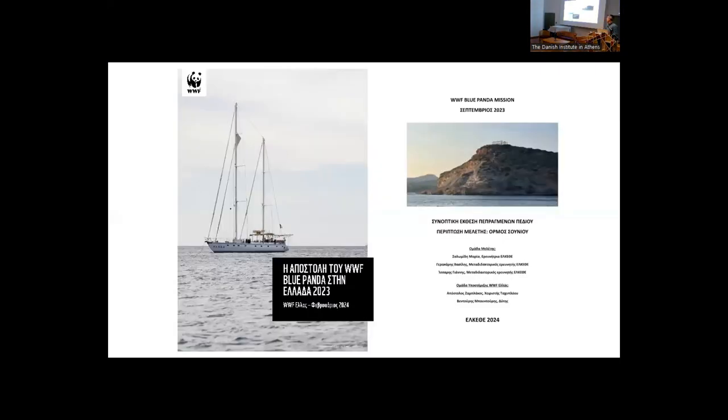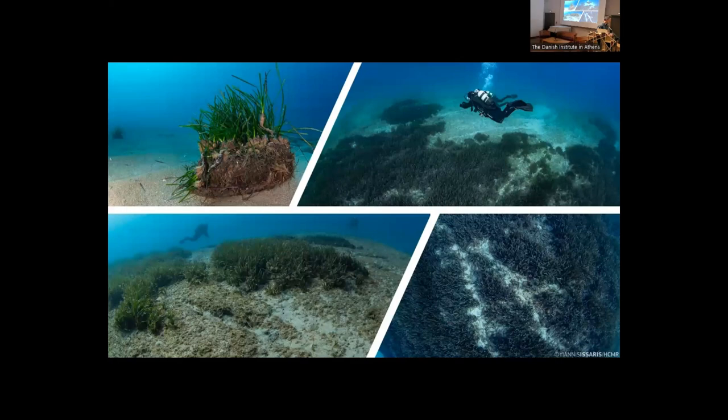So this year, this September, our team teamed up with WWF and together with the Blue Panda boat, we did a survey at this specific site to see the state of the environment underneath the Sunion temple. And what we found was really, really disheartening. You can see so many tracks of anchoring, and the seagrass has receded so much. We're talking about at least 50 or 60% of the seagrass area has been lost.